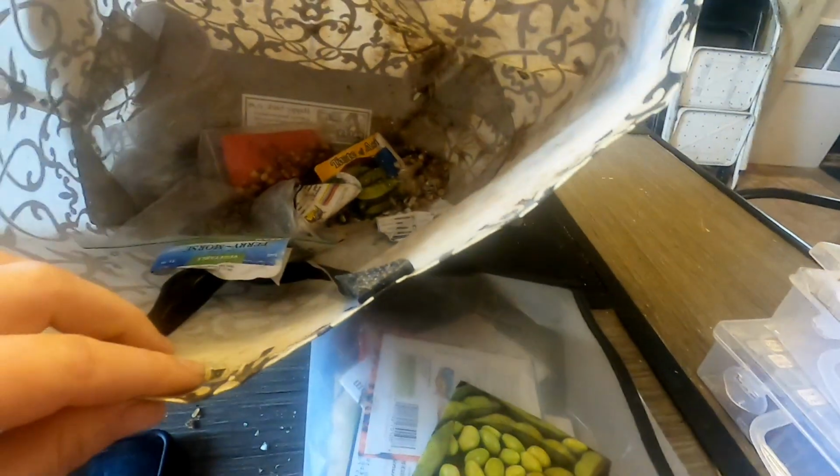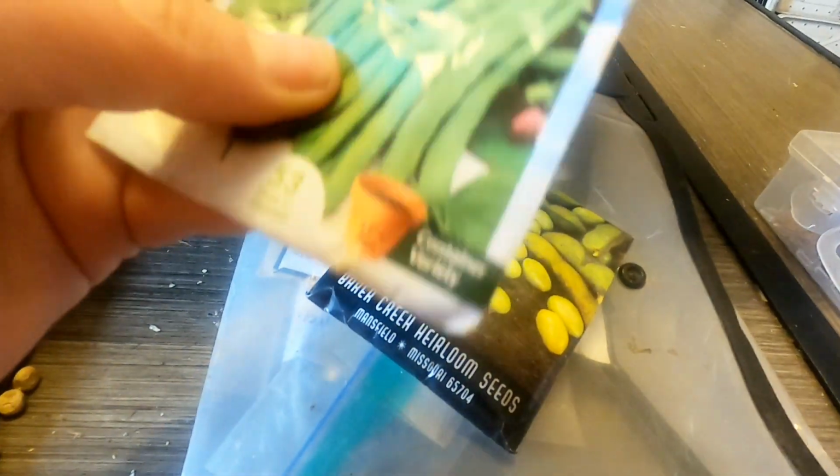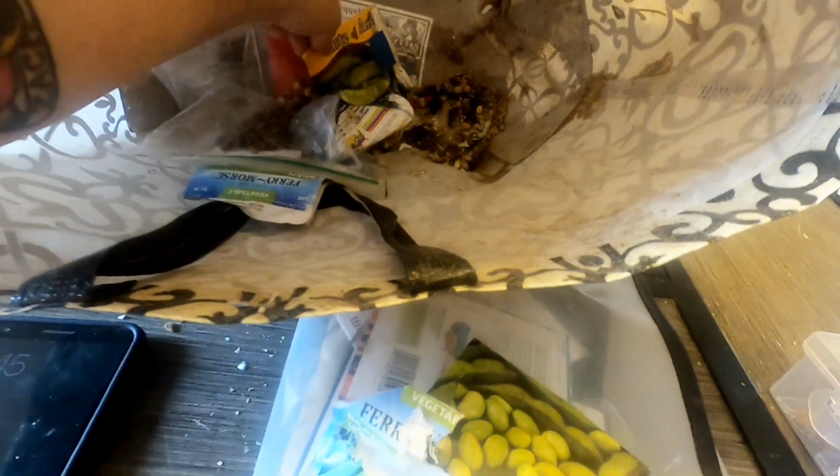So then I have this bag. Now, here's where the bad is. I've had a visitor. And it has made a home in there. Now, I'm hoping my cats have taken care of the problem. But only a few of these packages are opened.